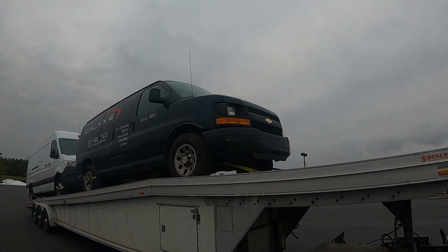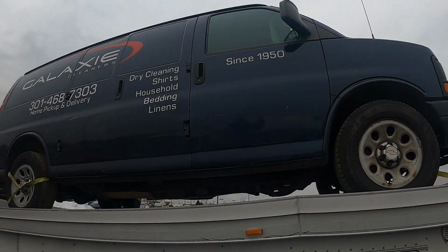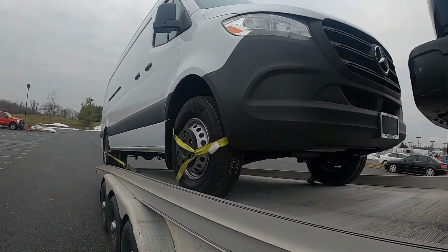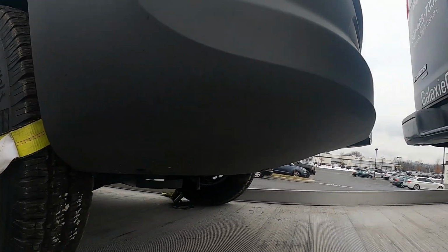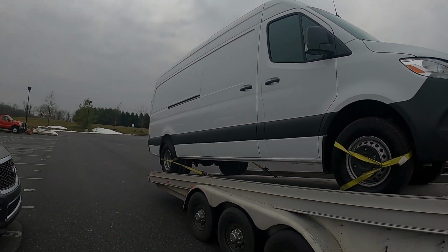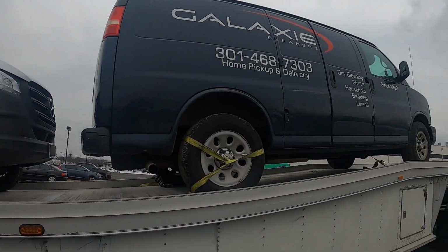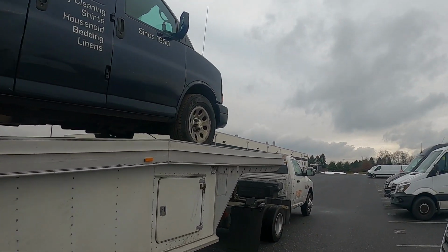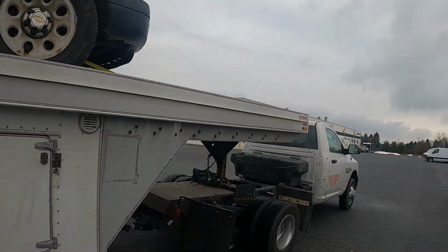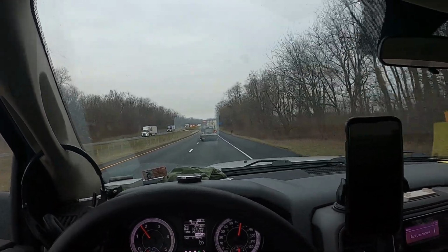There we are, guys. Copart van, dual rear wheel Sprinter on here, nice. So we're about 13.3, we'll say high. A little bit of overhang to get the weight shifted as far back as possible so we're not top heavy. But we're gonna unload that Sprinter and then we're gonna back this down to the back of the trailer and go unload that.